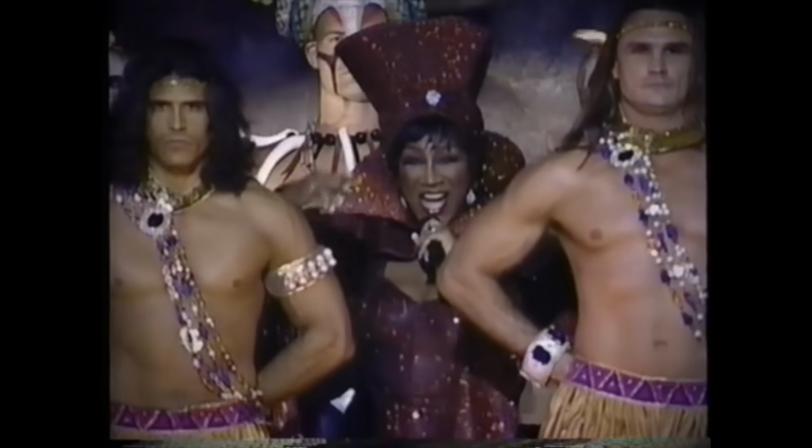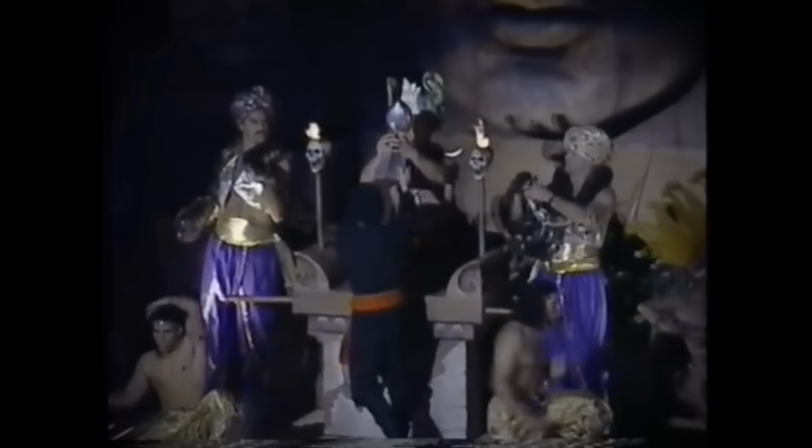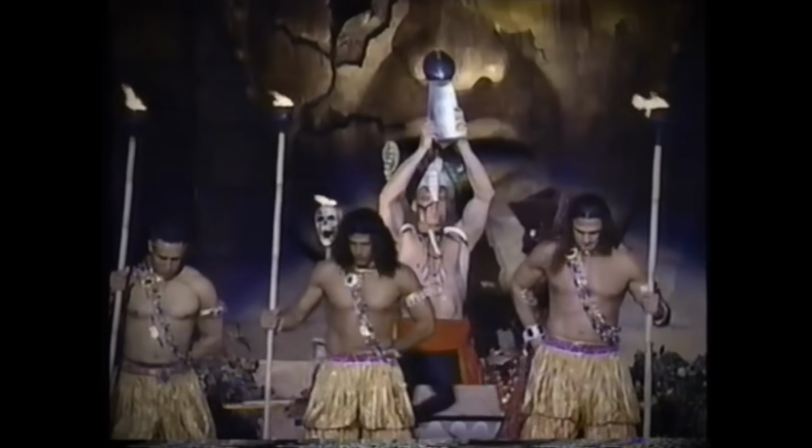You've got Patti LaBelle and Tony Bennett just kind of awkwardly stuffed between Indiana Jones fight scenes where he steals the Lombardi trophy, which is made out to be like some kind of indigenous artifact.